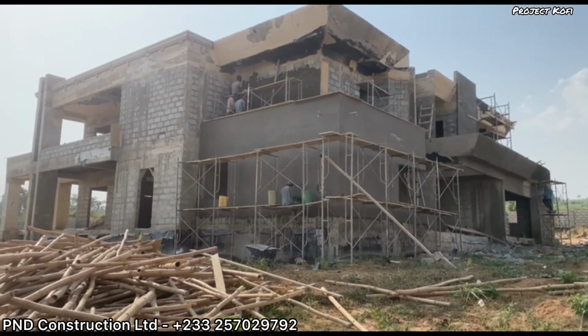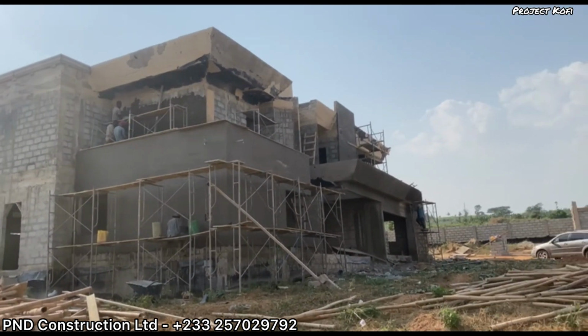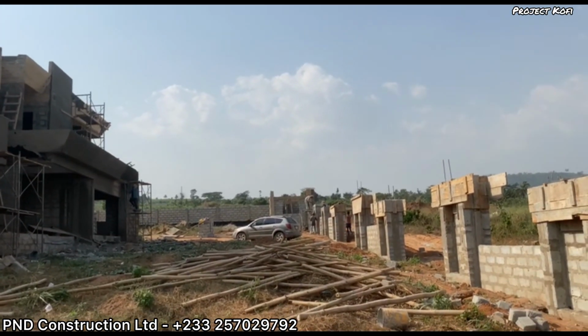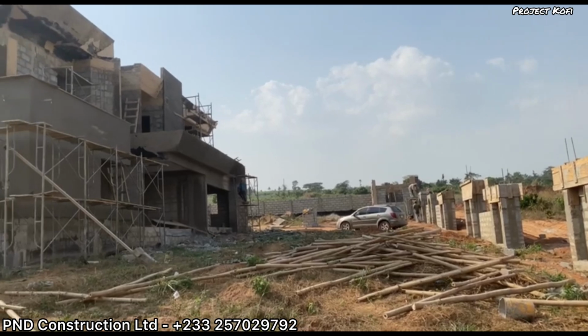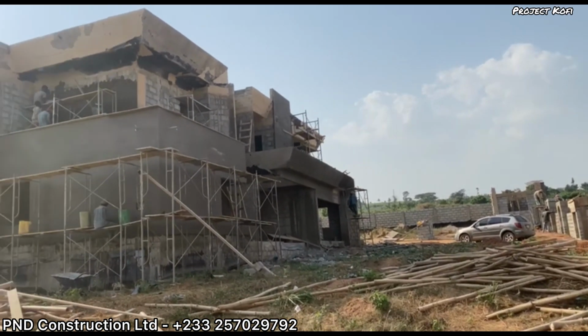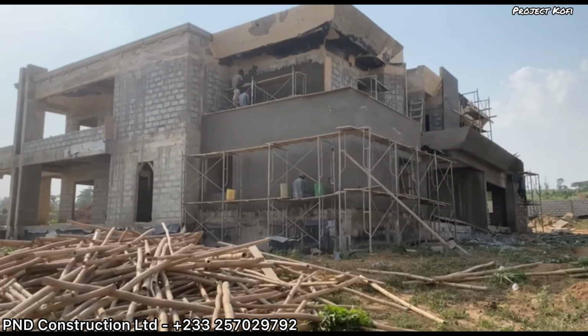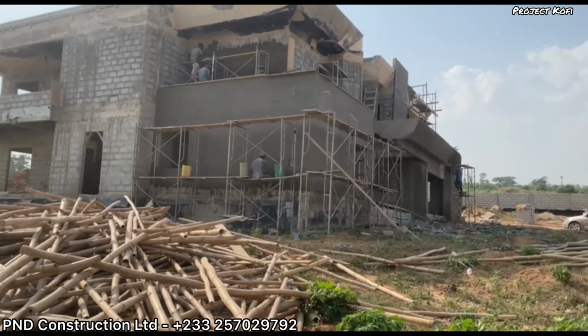All this we talk about is nothing new. It's in the Ghanaian building code, the Ghana building regulations. All these things are there. So when you are working, you have to ask your contractor about these things and make sure that they are following the code. Those things are in the building code. It's just that the majority of people don't follow them, but they are there.